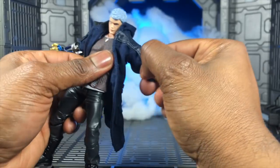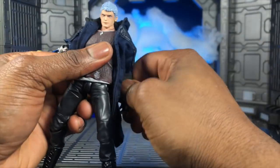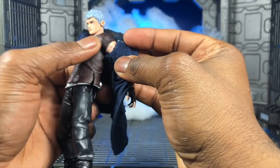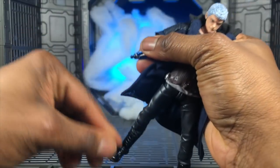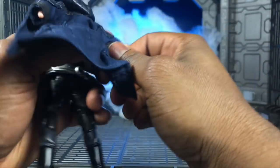The arms are double jointed. As you can see here on both, they rotate very well. They have the standard Hellboy look. So as you can see here, even though he has it, it folds up on a jacket. And speaking of that, let's actually take the jacket off by removing both the hands and showing you what's underneath.